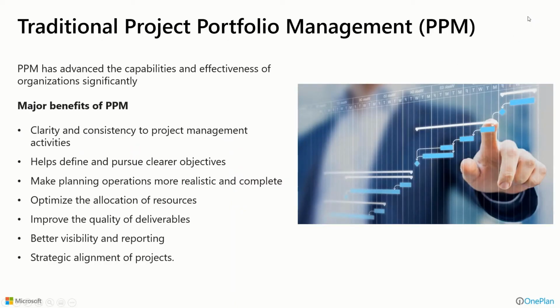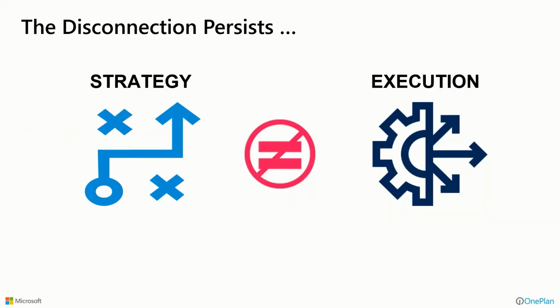Now, traditional project and portfolio management has taken us pretty far over the last couple of decades. We've got a better handle on our projects and our intakes and maybe even resource management, and even improving the quality of our deliverables and maybe better visibility for the organization. It was also intended to do more strategic alignment of our projects with our portfolios of projects, and with our business strategies. But that's one area that hasn't realized its full potential. The Gartner group says this disconnection still persists, that strategy is not really aligned with execution well in most organizations today. And strategic portfolio management is meant to address that and make it a more integrated process.